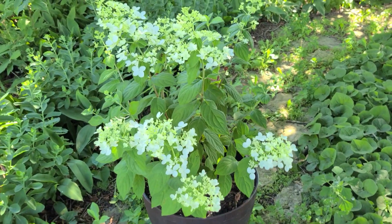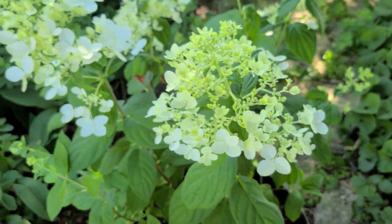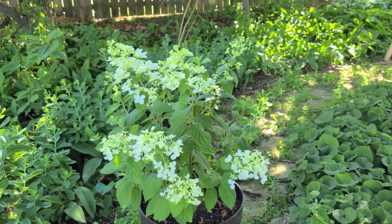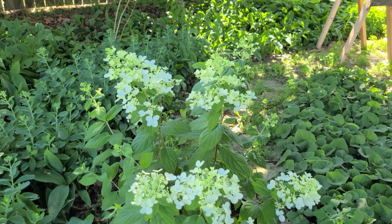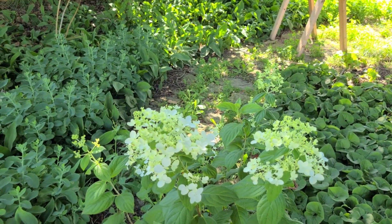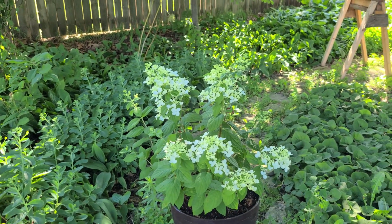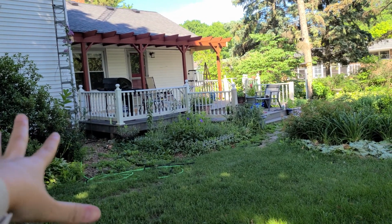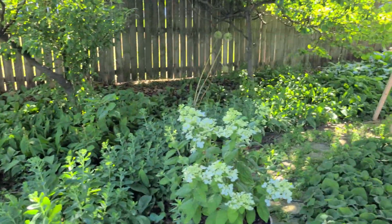Here I have a quick fire hydrangea. I'm trying to grow this in a pot. I've never grown a hydrangea in a container before, but it survived the winter and it looks like it's doing pretty well. I have it over here because it was getting a little too much sun over by the deck. But my plan is, once our deck is finished, I'd like to put it up in the corner over here somewhere so it still gets shade, but I can enjoy it on the porch. So that's my plan for that.